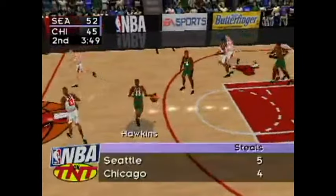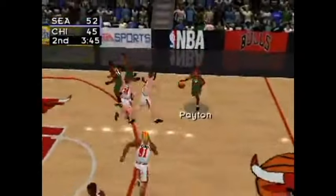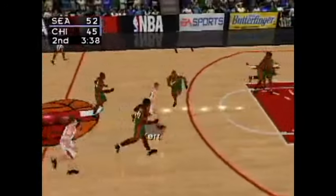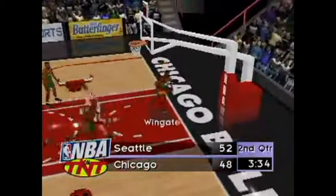Long pass to number 23. The Sonics make the steal. Hawkins to Payton. From the right side to Baker. He takes the jumper. Couldn't get it to fall. Kerr puts up the J. All net.